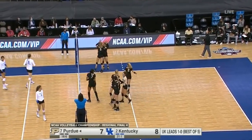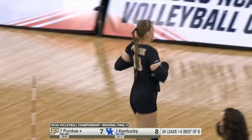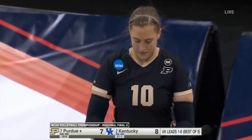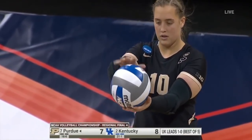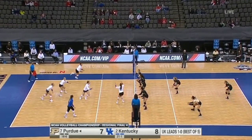Mentioned that Purdue was 15-6 so far on the year. They beat High Point in the opening round 3-0. Came in as the 7th seed, so they didn't play in the opening round. And then beat Oregon yesterday when they held the Ducks, a pretty explosive offensive team, to only .120 efficiency. Horning on to serve for the Boilermakers.